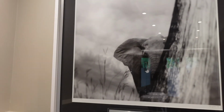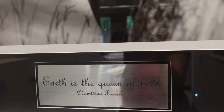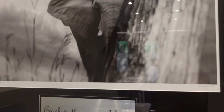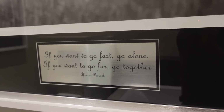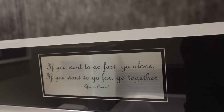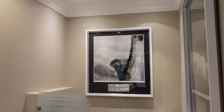And these beautiful, I'm so in love with these paintings or photos, they're stunning. This one says, Earth is the queen of beds. The Namibian proverb. And this one is my favorite. I mean, it's just so South African. If you want to go fast, go alone. And if you want to go far, go together. African proverb. They're so cute. So, that is the bathroom, guys. Really, really stunning bathroom.